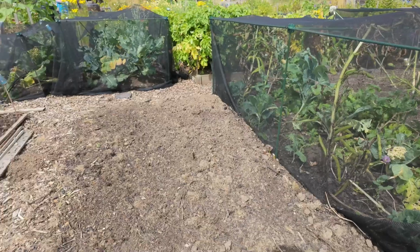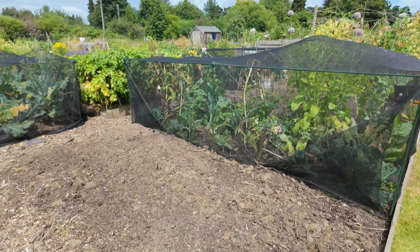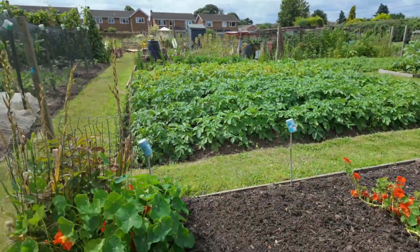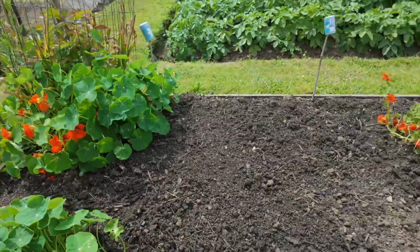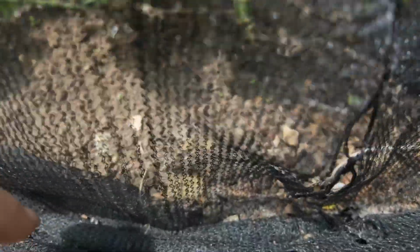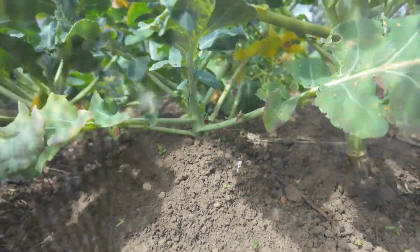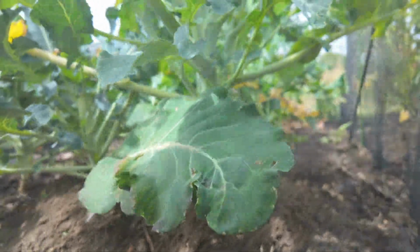I've had a bit of a rake around all the beds, which I've taken all the stuff out of now, and levelled out the molehills and stuff. There's a few nice nasturtiums growing here. The mole has definitely been in this bed, look. I don't know if you can see that big molehill, what's left, by that broccoli just there. But he's been in there, there's about 4 or 5 molehills in there, quite big.